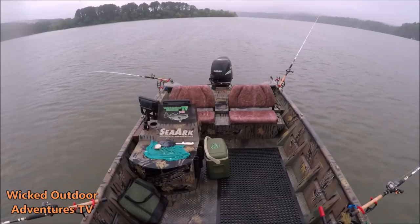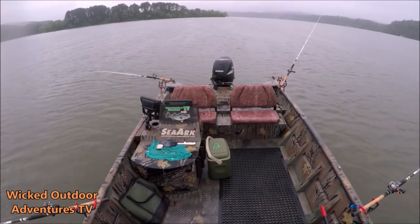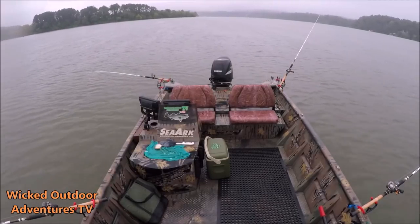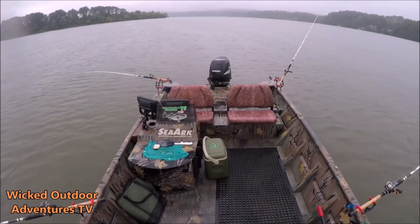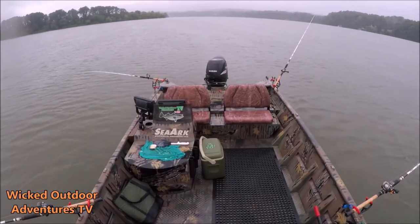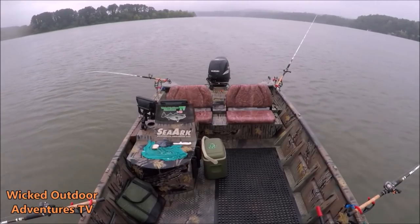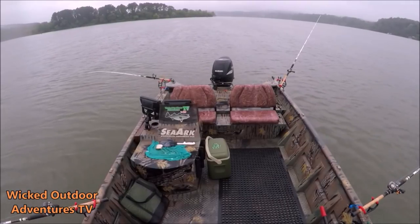We've just got three lines down. We're using our Minn Kota Terrova trolling motor. We're just spot locked. We've got three down lines down and we've got one casted out. Wind's picking up a little bit now. We just had a real good squall come through, dumped quite a bit of rain on top of us. We get a little wind up on it.